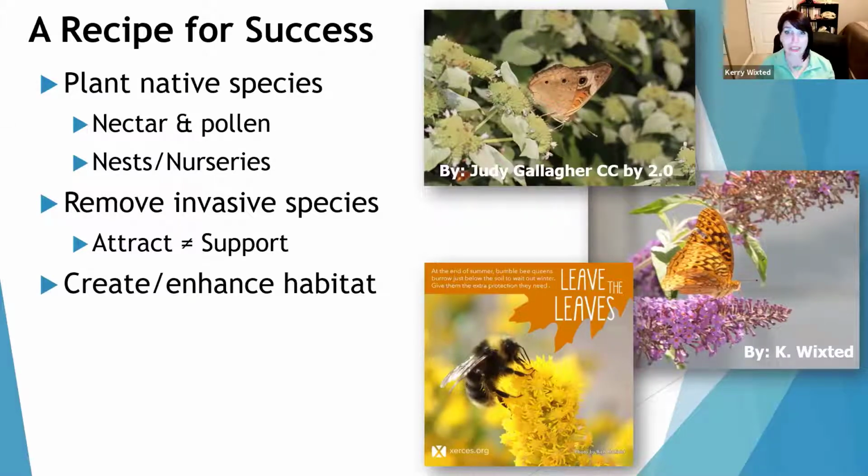It's super sugary in terms of its nectar, but it doesn't have the right minerals needed for reproduction, and it doesn't support a nursery habitat for any of our local butterflies and moths. So it's not something that is going to be supporting these species in the long run. In addition to removing those invasive plants, I'm going to talk about just a few things to help create and enhance habitats with some different practices that you will be able to employ to help provide shelter and other resources for those pollinators.